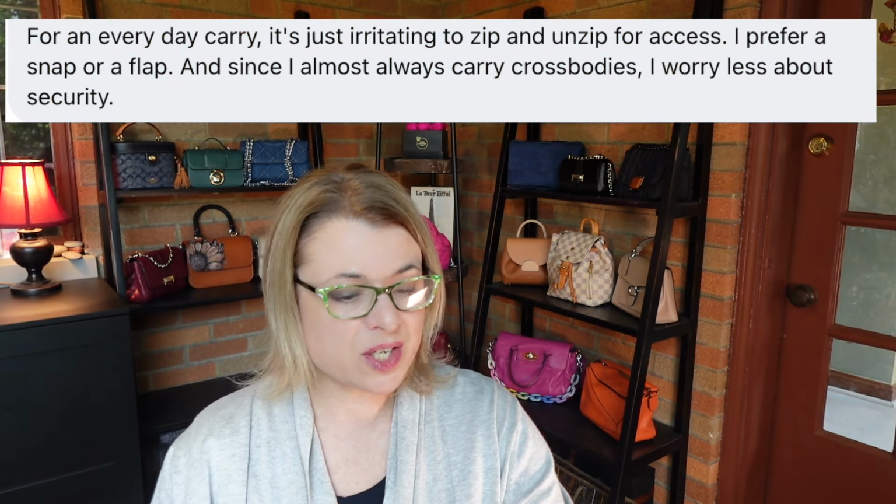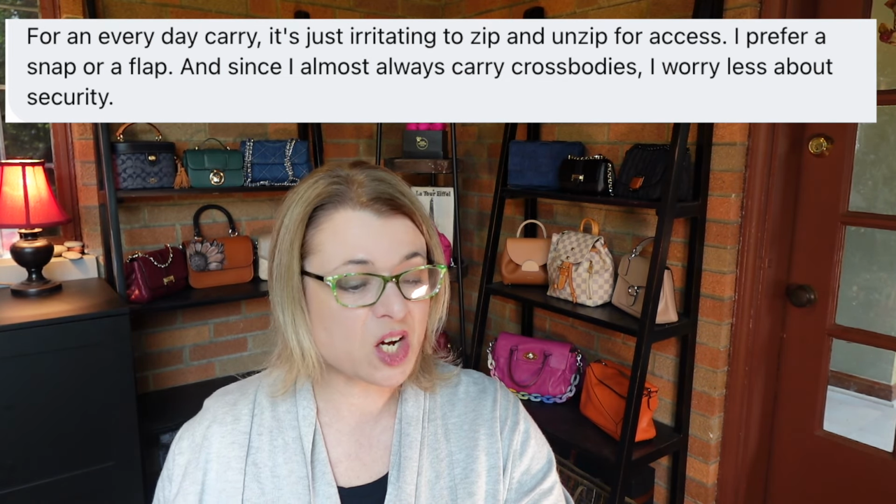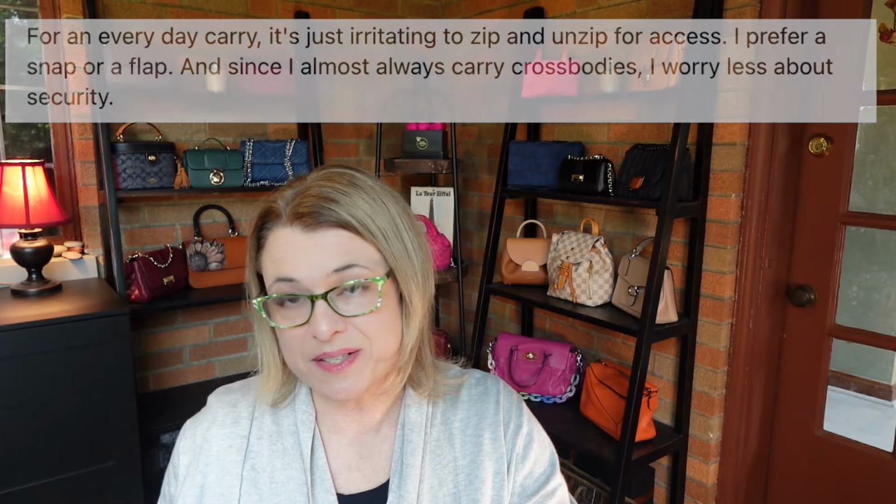Now we are ready to go to the other side, team no zip. And the first theme here is ease. For an everyday carry, it's just irritating to zip and unzip for access. I prefer a snap or a flap, and since I almost always carry crossbodies, I worry less about security.